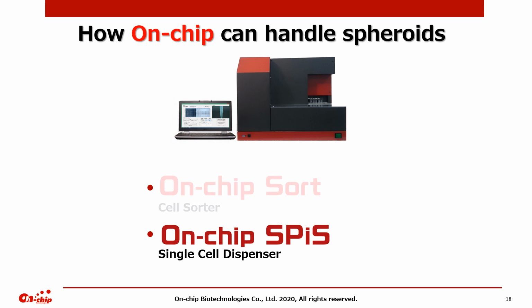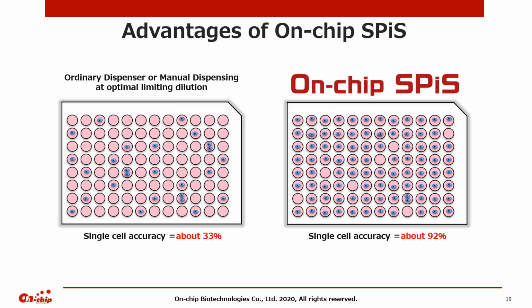So now we'll move on to our next instrument, our single cell dispenser, the on-chip SPIS. I assume some of you have tried placing single spheroids into well plates, but this is no easy task. One way to do this manually is to dispense single spheroids by limiting dilution. However, this will only give you about 1/3 of the wells being single, and the rest will either be empty or have more than one, creating a lot of inconsistencies as shown on the left. Our single cell dispenser, the on-chip SPIS, ensures that almost all the wells would have a single spheroid.